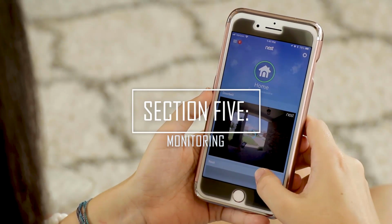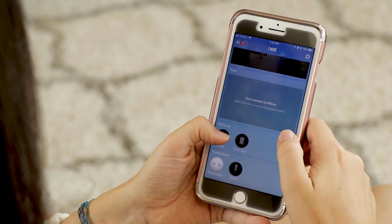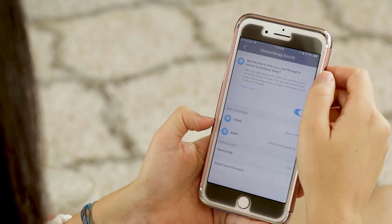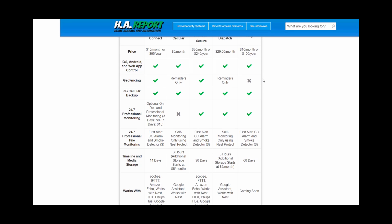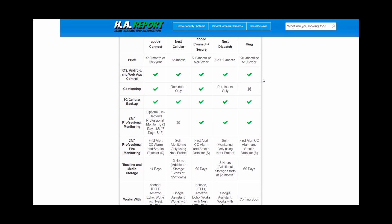And while we're on the topic of monitoring, I think that's where we should head next. Thus far, the only thing we've discussed that's not free is cellular backup. For free, you'll have app control, notifications, and the alarm will sound if an event occurs. The next step up is self-monitoring with cellular backup, which Nest offers for $5 per month. Ring doesn't have a cellular-only option, but for just $10 per month, they'll provide cellular backup, 24/7 monitoring, and 60 days of cloud storage for an unlimited number of Ring cameras.